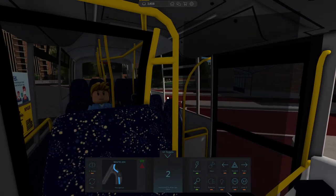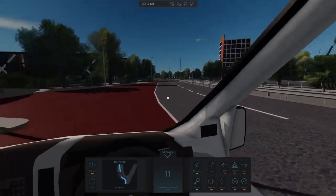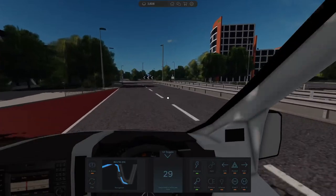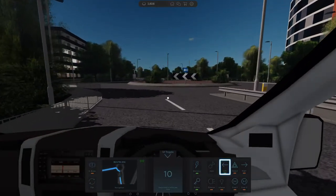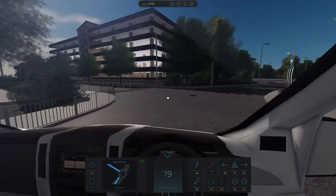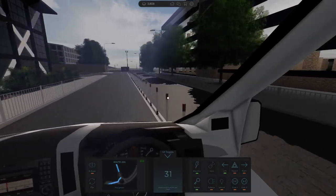This is the first camera, looks intense, but... intense. What do you call it, like, exciting? I don't know what's the correct definition for it. Hey, at least I can fit without banging these little bollards.